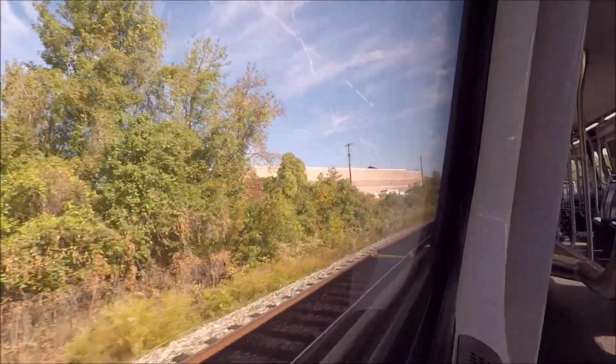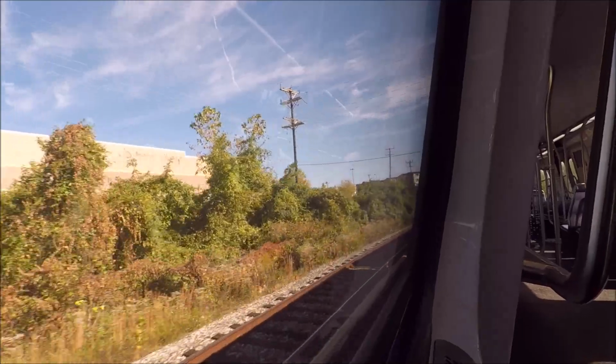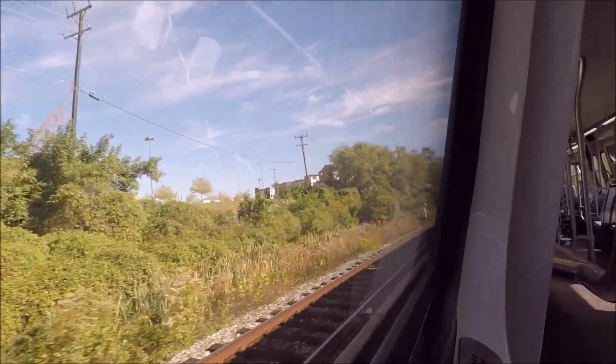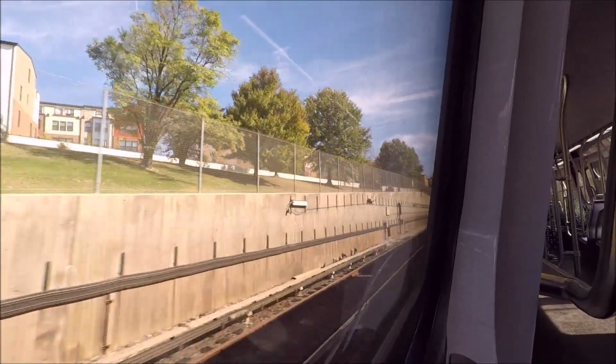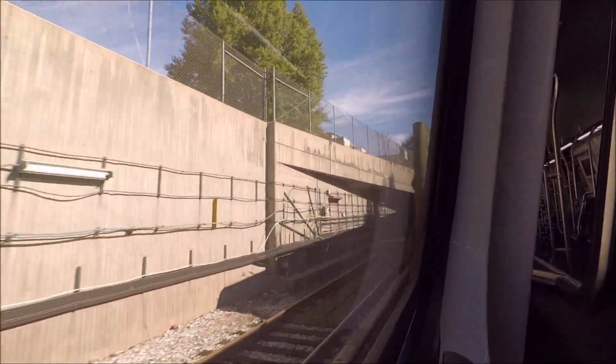PG Plaza is another one of those stations where it's deep enough in the ground that you have to go through a tunnel to get to it, but it's not deep enough to do something like Anacostia station, so it's still an above ground station. We just passed the interlocking. They have missing legs on the other side too, if you see.